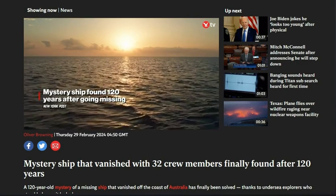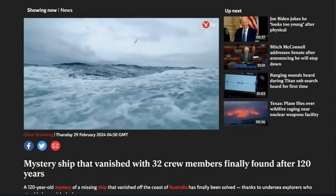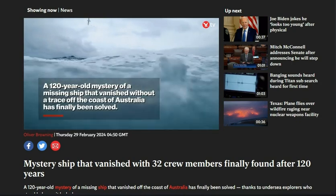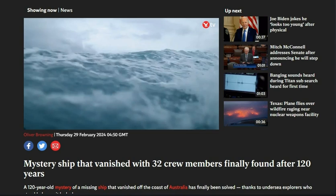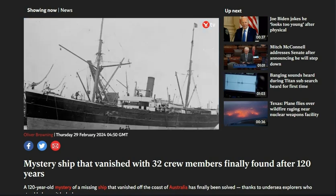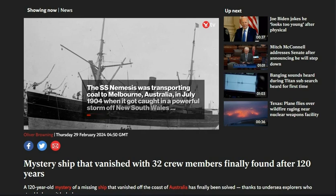There's a mystery. The ship went missing 120 years ago off of Australia. (1904).